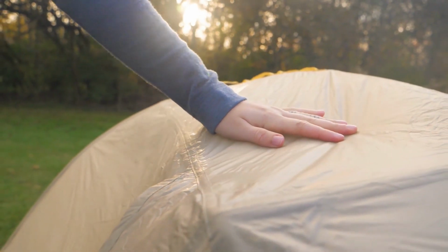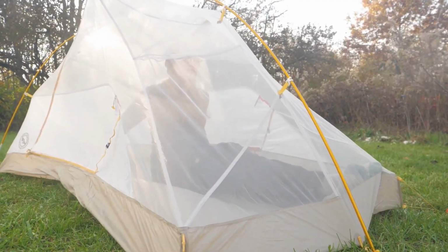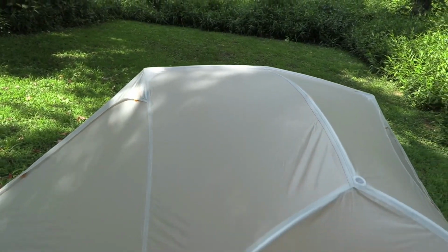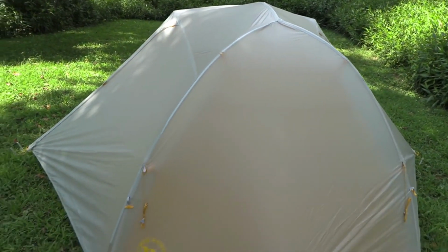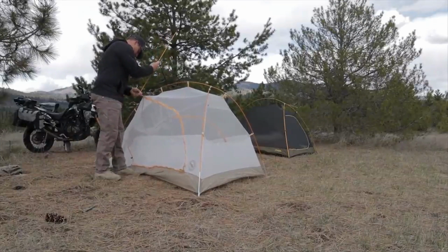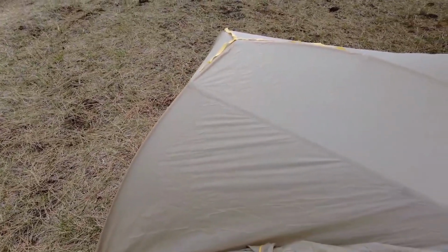Just like the Hornet Elite 2, this tent claims to fit 2 people, but we'd like to say only if you like each other and don't mind physical contact because it can get cramped inside. It has a floor area of 28 square feet and weighs about 2 pounds and 8 ounces.